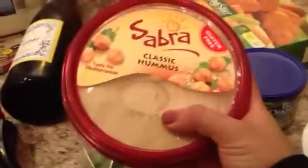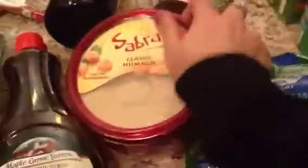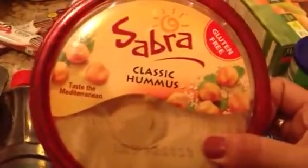But what I normally do is take this hummus and sometimes put it on this tortilla wrap, and I add turkey or chicken, or just spinach, and it's so good and so filling. You can even have this with carrot sticks. Hummus is definitely an acquired taste. It's made out of, you can see, garbanzo beans, but it's very good, and it's really filling for you.